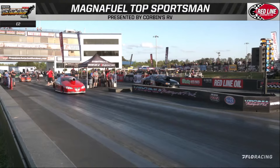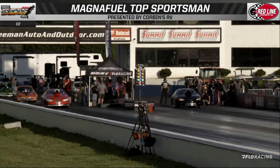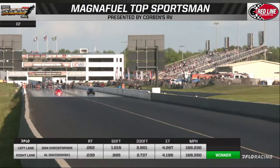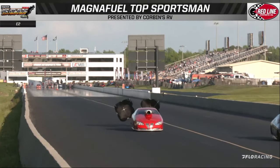Dane Christopher, Hal Davidowski. Tree works its way down, green lights appear. The advantage to Hal Davidowski. The Pontiac GXP is going to be your winner at 419 dead six. Christopher goes 28-7 on the 29 and breaks out.